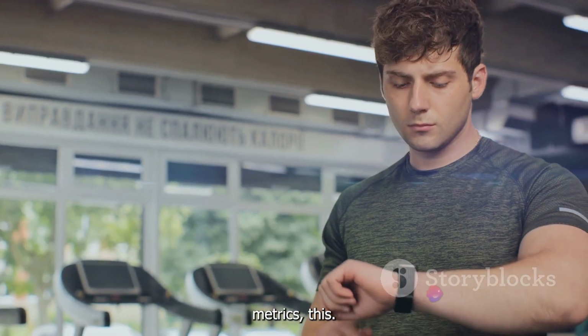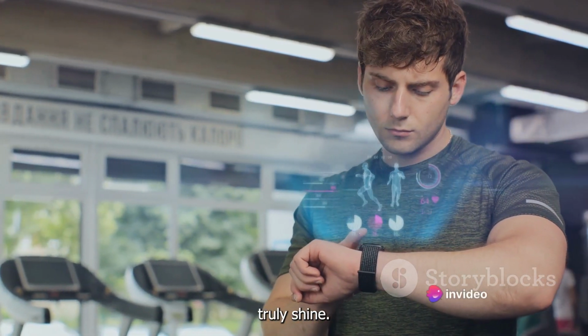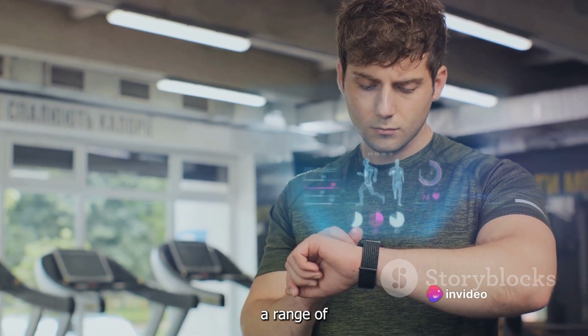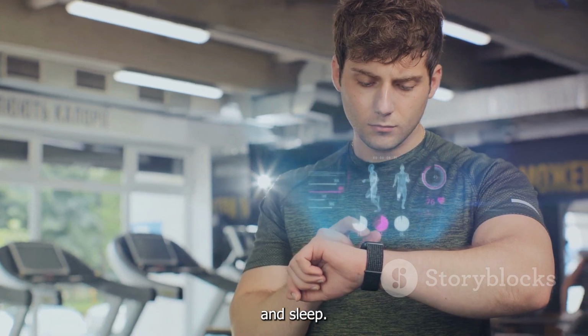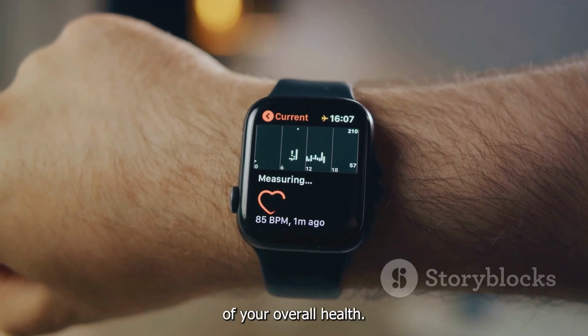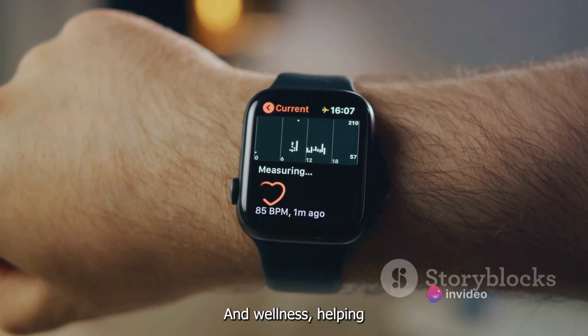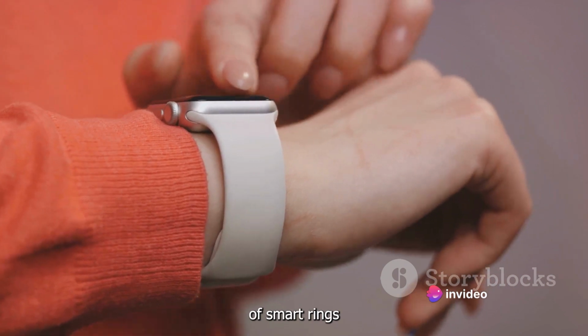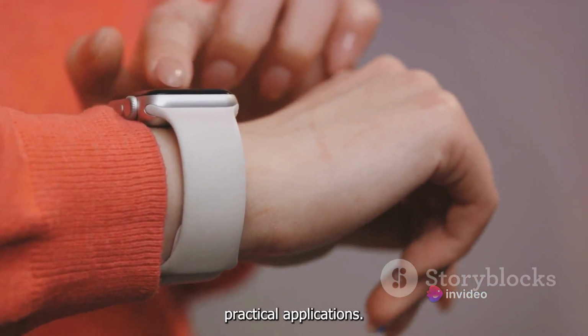Speaking of fitness metrics, this is where smart rings truly shine. These wearable devices are equipped with sensors that can monitor a range of health metrics, from heart rate and sleep patterns to activity levels. They can provide a detailed picture of your overall health and wellness, helping you make informed decisions about your lifestyle. However, the benefits of smart rings go beyond their practical applications.